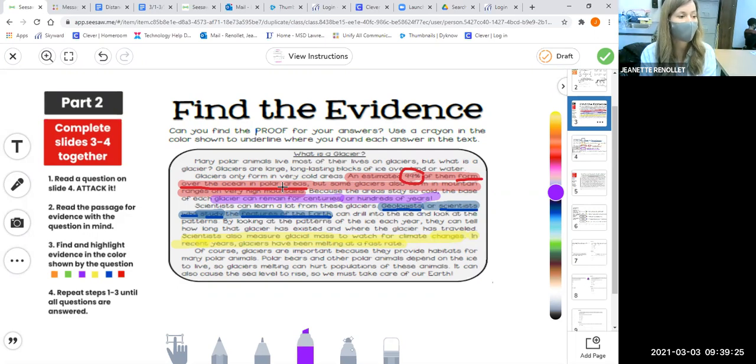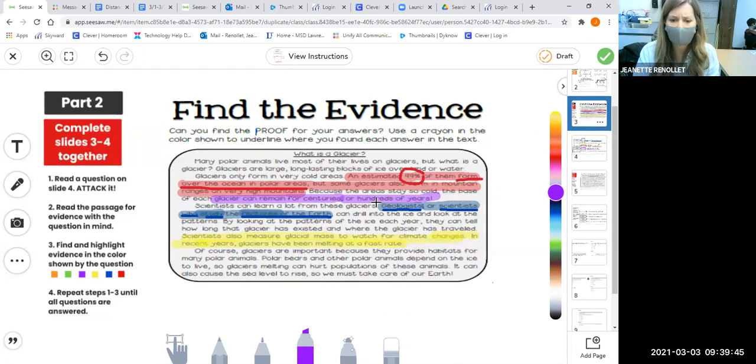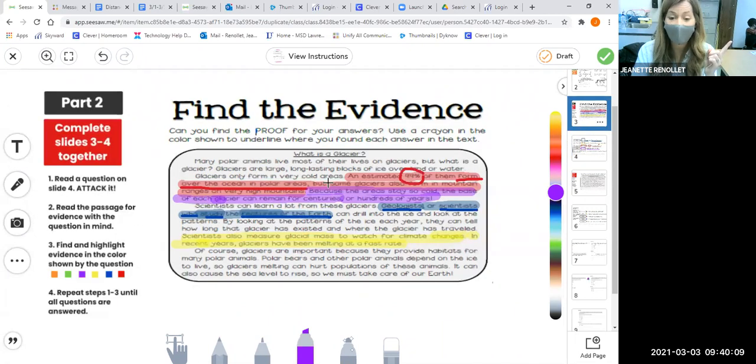Our masks are on and we're listening to instruction. Thank you. If they last for hundreds of years, our question word is why? I'm going to back up and read the whole sentence to see, does it give a reason why they last so long? I'm going to back up from my purple evidence and read the whole sentence. Because the areas stay so cold, the base of each glacier can remain for centuries or hundreds of years. My question word said why? My text says because the area stays so cold. Notice how it doesn't say the word why in the text. It gives a reason. It said the word because.